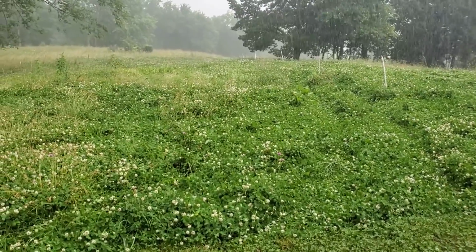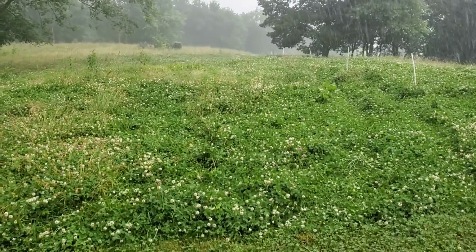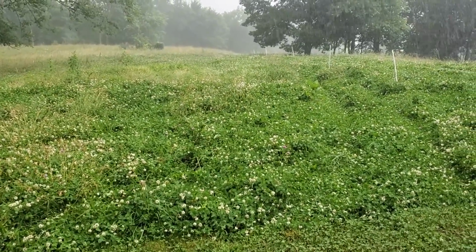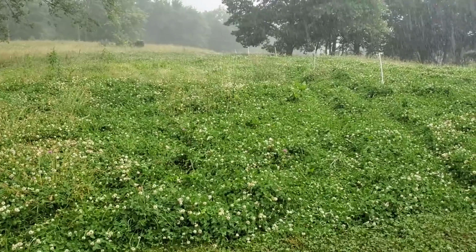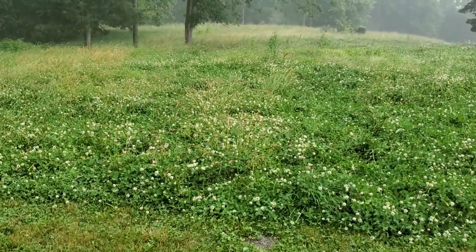Look at the clover out there. This is definitely a heavy white clover year. We've seen white clover this year grow where there's never been white clover grow before. And you wonder, well, where did it come from? It was in the seed bank. It just needed the right conditions.